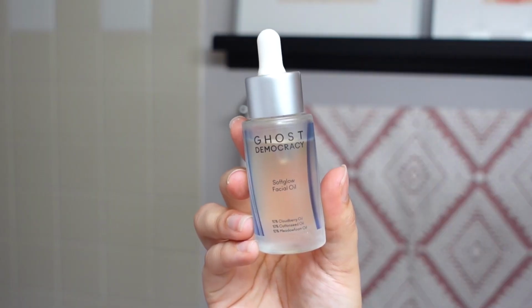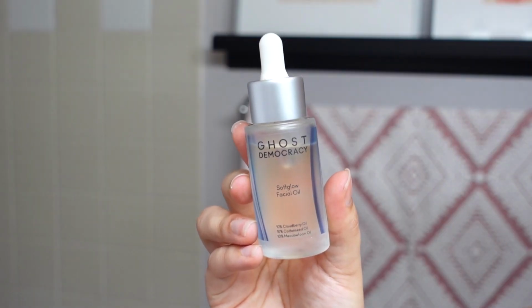So this is the Ghost Democracy Soft Glow Facial Oil, and this is a blend of like 11 different oils, but they're actually very good for dehydrated skin because it has a really good omega-6 fatty acid profile, which is really what you want to look for if you do suffer from dehydration. Those are the types of oils that are going to help strengthen up your moisture barrier and help fight the hydration loss from your skin.